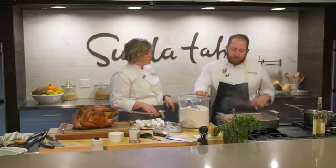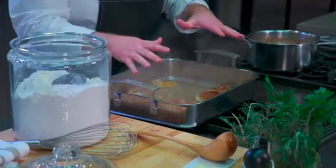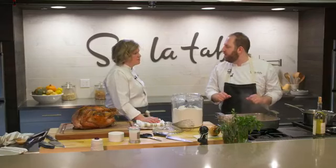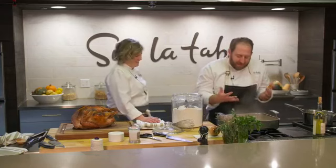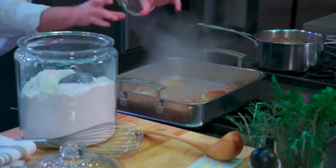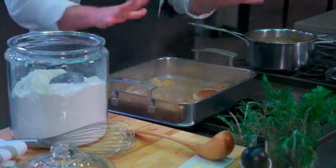Okay. Now, hopefully you guys can get into this. And by the way, can someone in the world, I don't care who is out there listening, turn this into a car freshener? This is the best smell on the face of the planet. You've got all that fat from the turkey. You've got all the mirepoix, right? The carrot, celery, and onion, the drippings. Oh, this is gold.